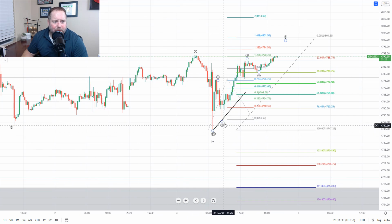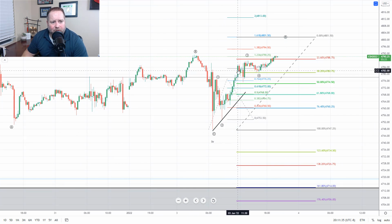We pushed up in 1, down in 2, 3 pushed up through the 1.0 extension, which is what we need. Came back and tested the pivot. Remember, the pivot is the .764 to .618, so it tested the .764 right here. Pushed up out of it strongly, which is exactly what you want to see.